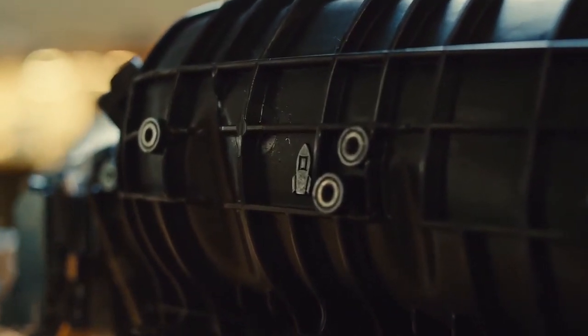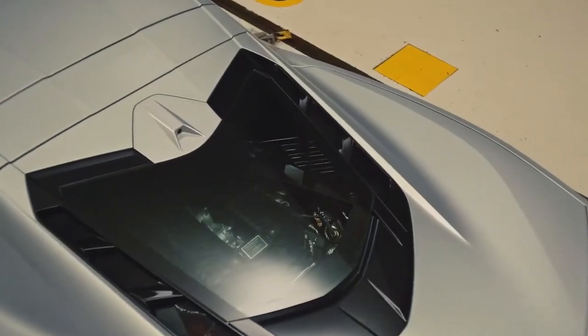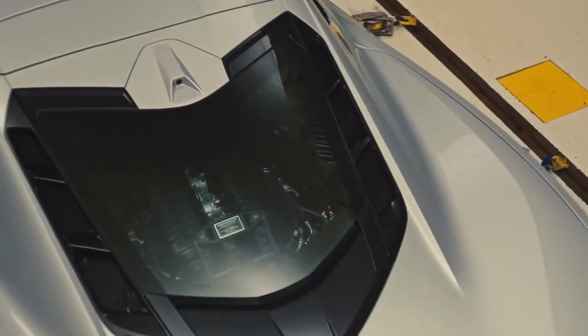We only do a mid-engine car once. We really looked at how to get the engine that we really all wanted to have, which was a flat plane crank V8. That was what we really wanted to do.